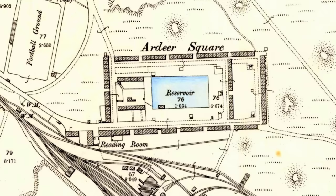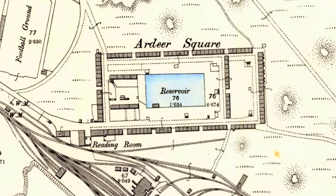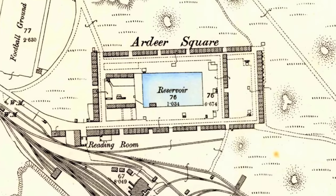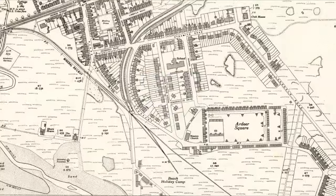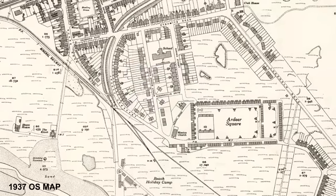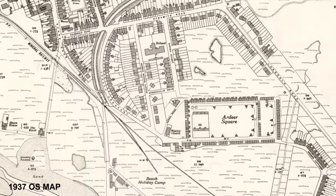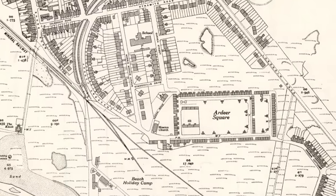Nevertheless, also at number 128 was Robert Garland, an assistant furnace keeper at the ironworks, with his wife and three children. The census returns also reveal that some people who lived in the square were now working in the new explosives factory, opened in 1871.